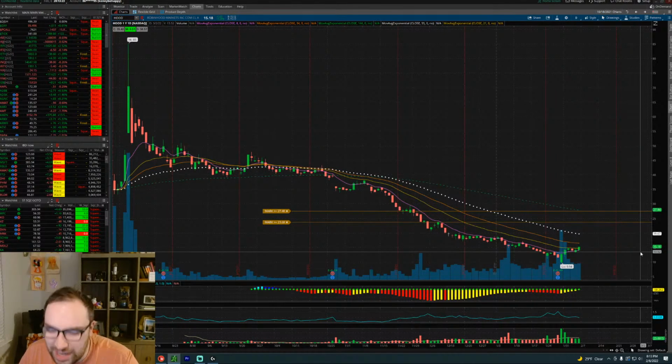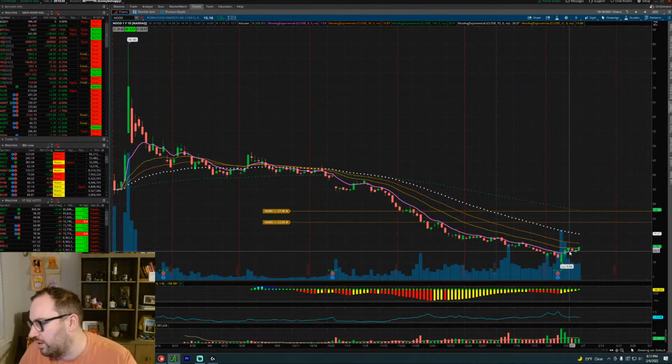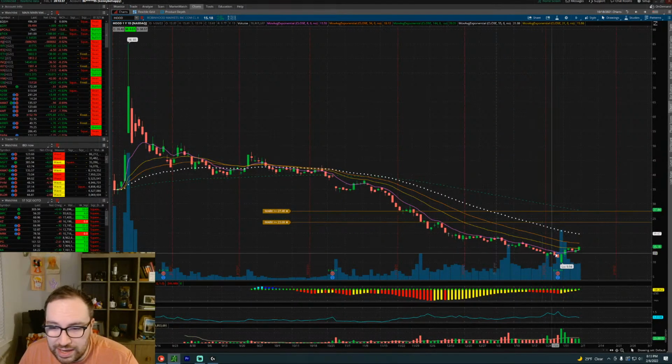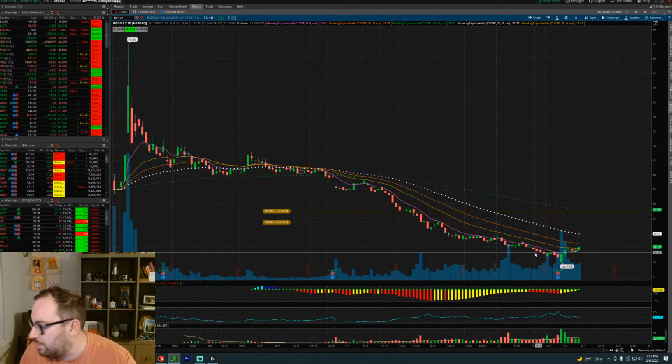Looking here on the technical side, it definitely could be somewhat building a bottom here around that 11 to 12.50 range, but it's still very much a speculative play here, because it is, again, trying to come back up above water. This thing is definitely being beaten down, so you have to be very careful with that one.